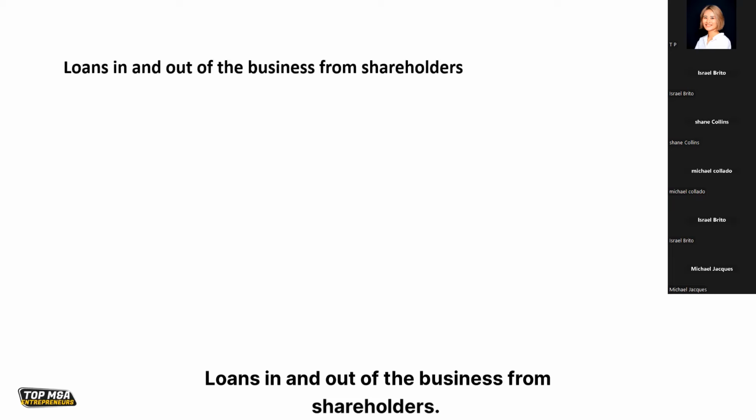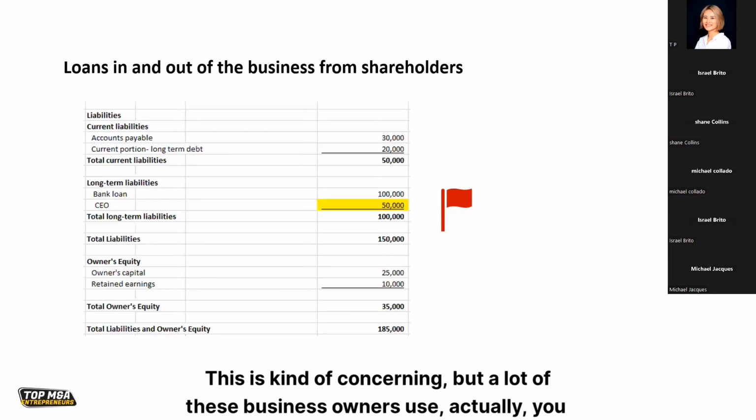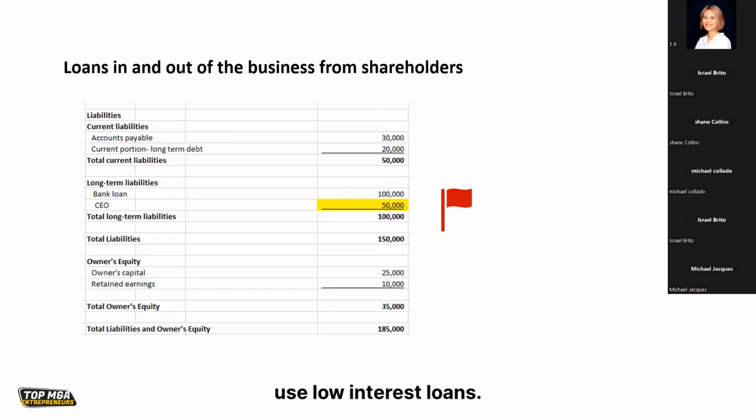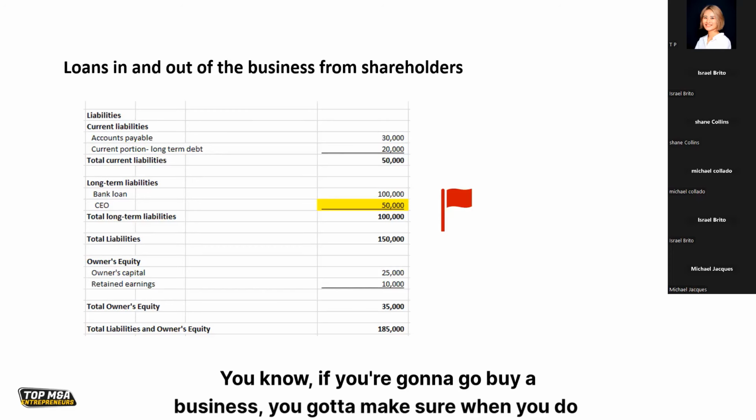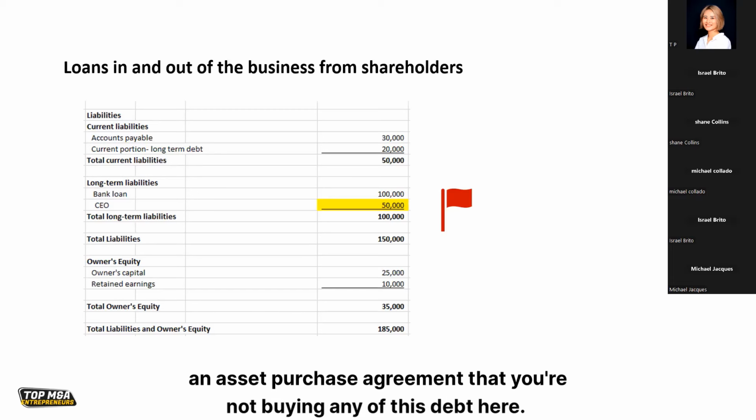Loans in and out of the business from shareholders. This is kind of concerning, but a lot of these business owners use low interest loans to buy their houses, their boats, and everything. If you're going to buy a business, you've got to make sure when you do an asset purchase agreement that you're not buying any of this debt here.